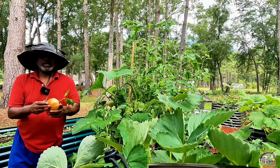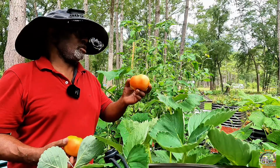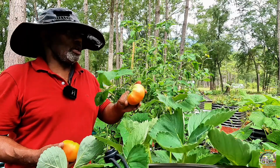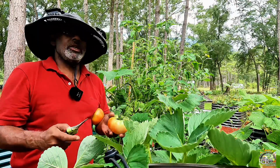Okay, here's the other one that I was speaking of. Looks like it may have had some bite marks on it, or worm damage, but we'll see once we cut it open. Okay, we're going to go and get some of the cherry tomatoes over on the other side.